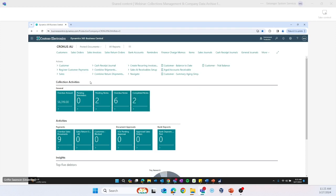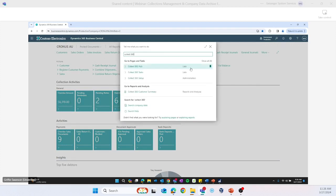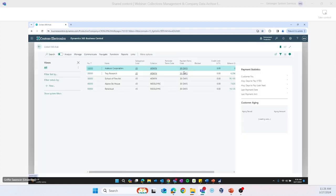And I'll drill back into this here in just a few minutes, but I want to show you how those get populated from a collection note perspective. One of the cool things about Collect 365 here is we give you a full customer list from our Collect 365 hub. So when we drill into the hub here, I get my entire customer list, and you can see those 5 customers here. But maybe as the admin collector, I say to myself, I really don't need to focus in on these 2 customers. I just want to focus in on my individual customers.